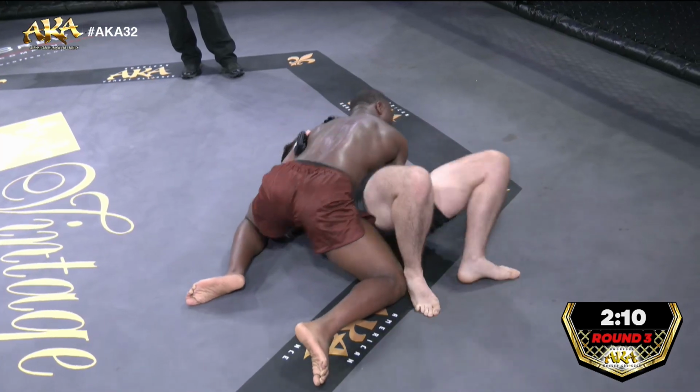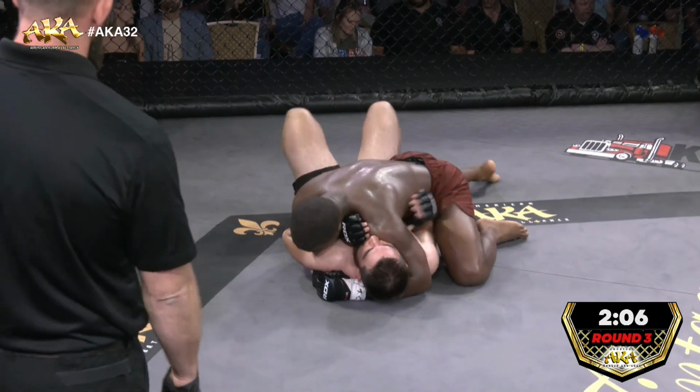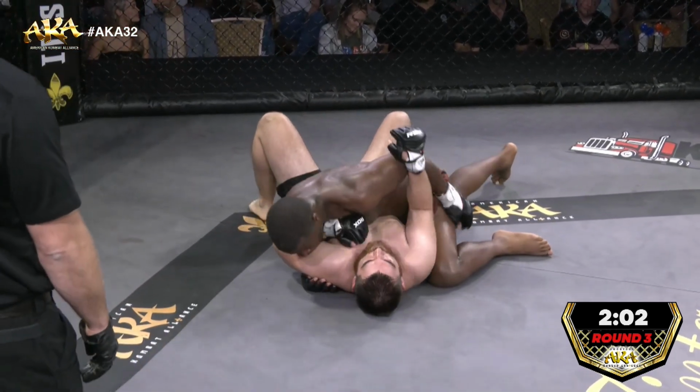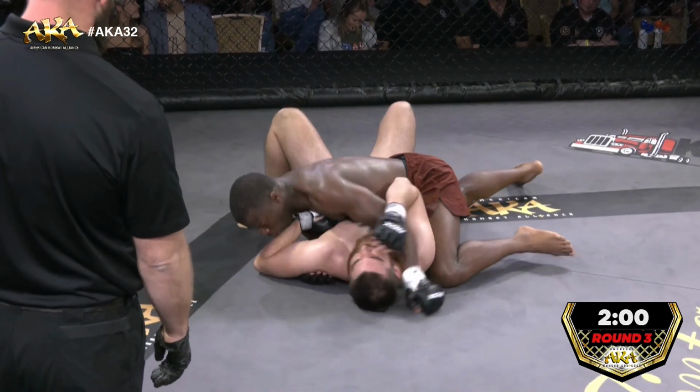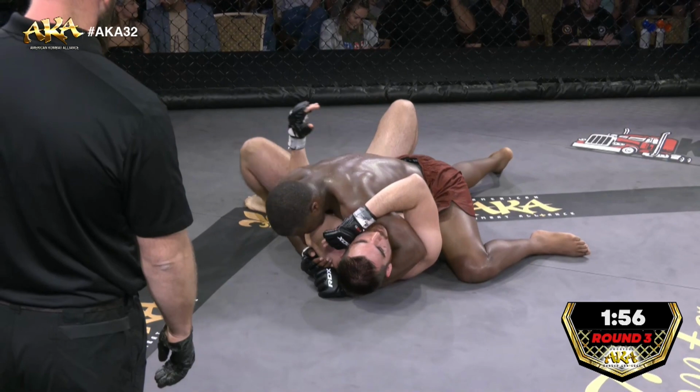I'd like to see a little urgency from Sampy now. We're a third of the way. I was about to say we've seen him progress. We've seen the kickboxing side of him. We see him now implementing more of the ground game. He's got the control, and now he needs to find a way to do damage from that control position.